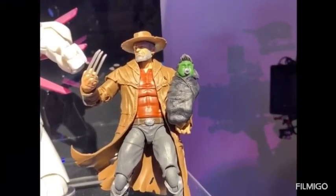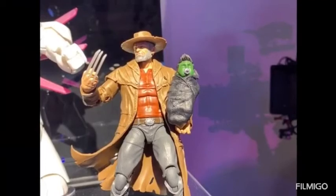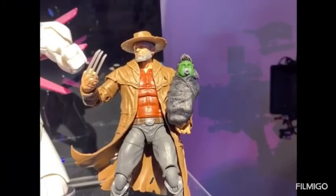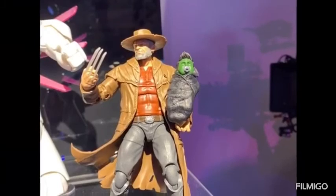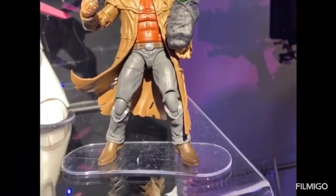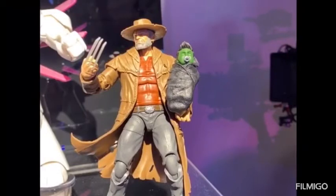And I think the best part about this is that he comes with Baby Hulk. So now you can get your Baby Hulk and put him right next to your Baby Groot and your Baby Yoda, of course, because a whole bunch of Baby Yoda stuff was just revealed at Toy Fair. So now you got Baby Yoda, Hulk, and Groot. So that's very nice. But for the actual Old Man Logan figure itself, I like the hat. I like the jacket. It looks very nice.